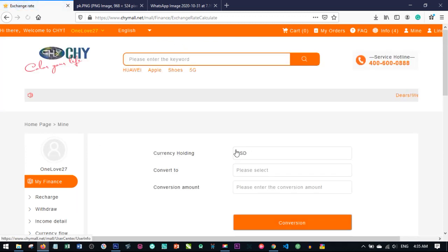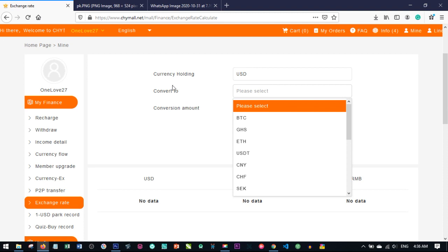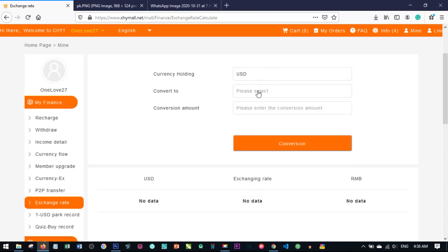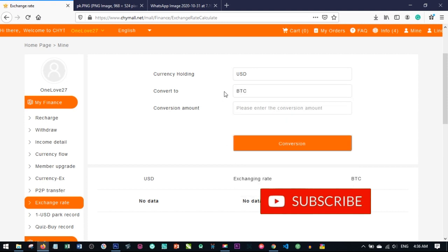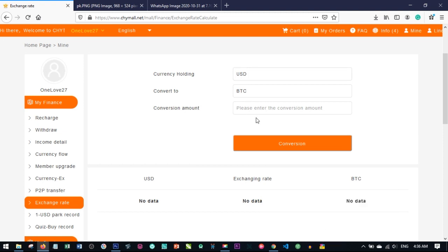And the exchange rate is when you want to know the equivalent of whatever you want to exchange from one currency to another. The currency holding here is always by default. So if you want to convert it to, let's say, BTC, I want to know the number of BTC I will get when I put in the conversion amount, let's say 400 here. If I put in 400 and click on conversion, it will tell me for $400 I'm going to get this amount. This is the exchange rate, what they are exchanging it for per Bitcoin per dollar, and this is the total of what I'm going to actually get. So when you multiply this by 400, this is what you will get.